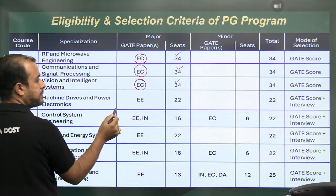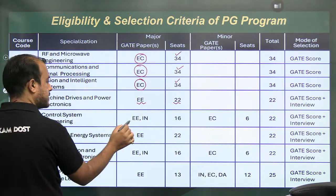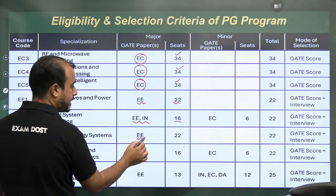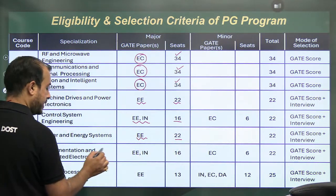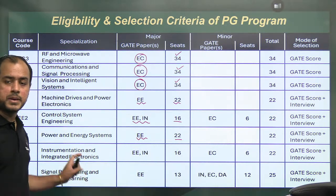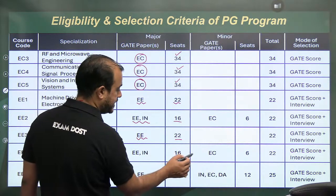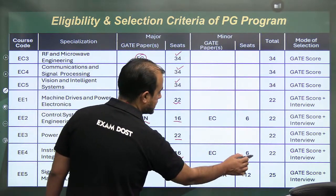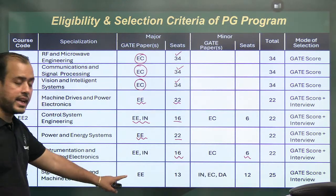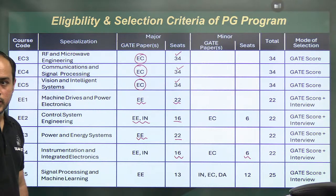Machine drives and power electronics, only for electrical, 22 seats. Control system, electrical, instrumentation, 16 seats. Power and energy, electrical, 22 seats. Instrumentation and integrated electronics. This is the closest branch to integrated circuit for electrical and instrumentation. 16 seats for E and IN, 6 seats for EC. Okay. Signal processing for electrical 13 seats and for IN, EC and DA 12 seats.